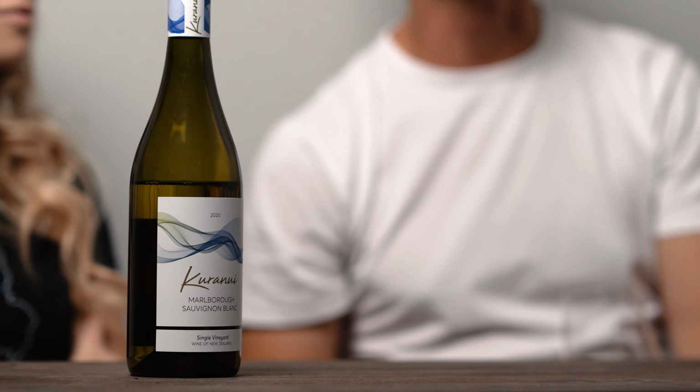Some other similar wines to check out: go check out some Vinho Verdes, check out some Albariños. Rías Baixas is a great option as well. Really any wine that's got some medium plus acidity, that's not too tart, too puckery, but has those nice fruity, simple tropical notes.